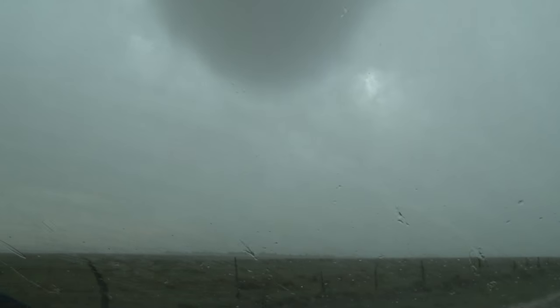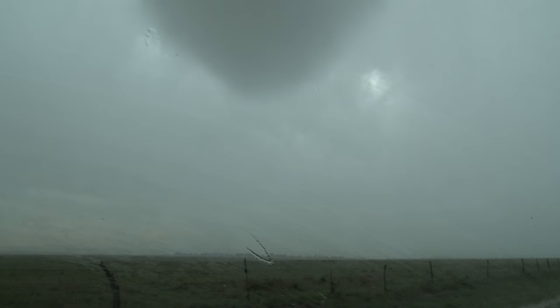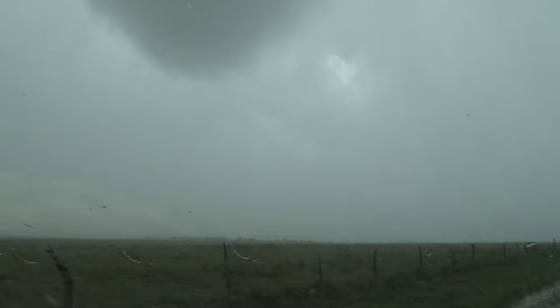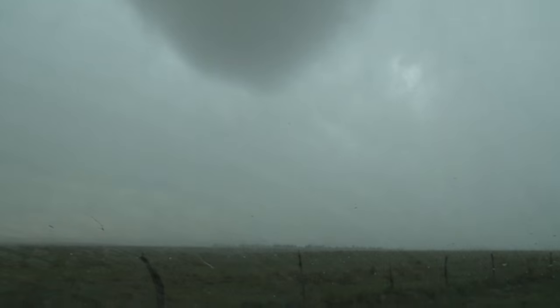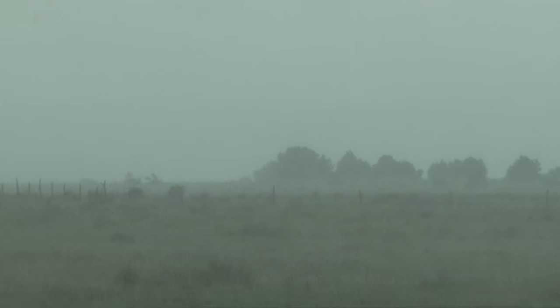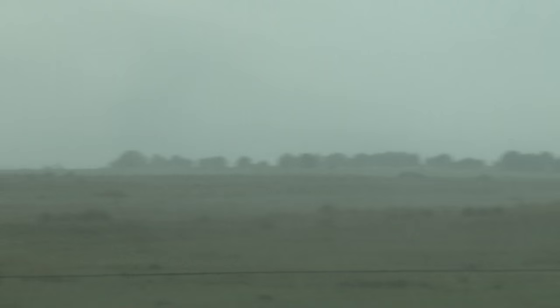Wow. All right, we're getting some wind. We're getting northeast winds now. Okay, I'm looking for a spray on the ground, but I don't see it. There it is. I saw a spray on the ground, right underneath it. It comes and goes.